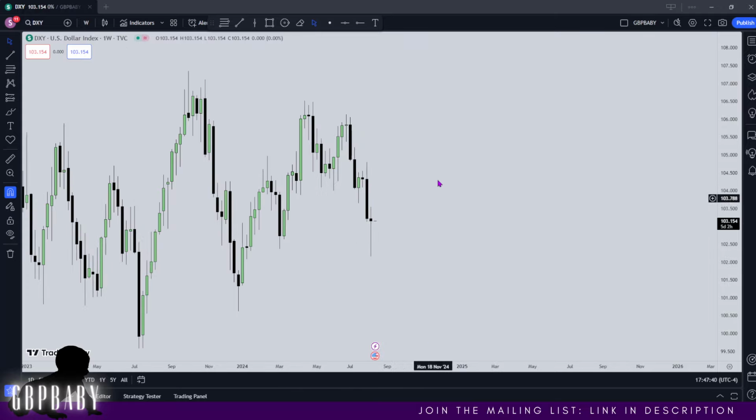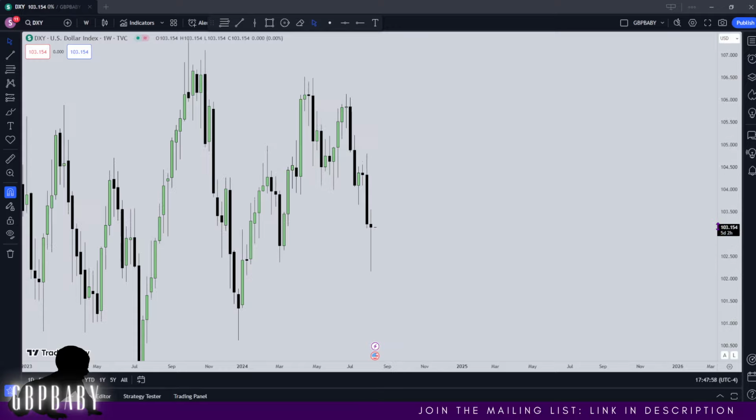If you've been following me for the past few weeks, you'll know that I've been wanting to see price continue to push lower, and that has been what we've been getting, as in we're continuously getting down close weeks. Last week was significantly difficult for me, just because price action wasn't very nice in general. So it'll be interesting to see how we approach this next week.